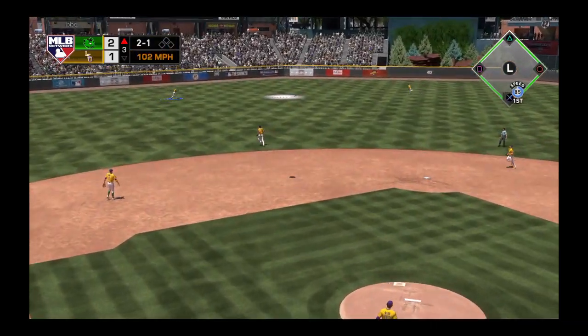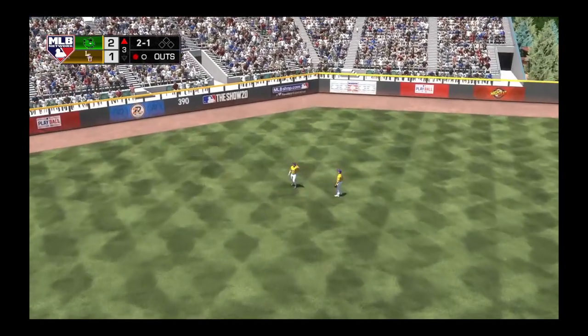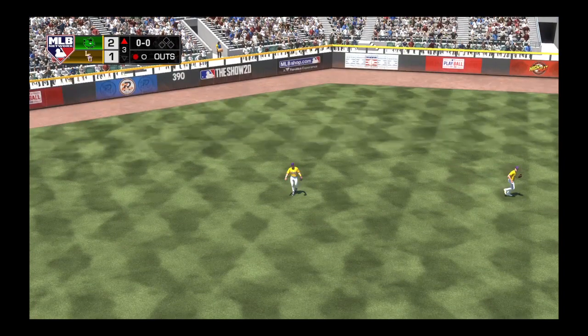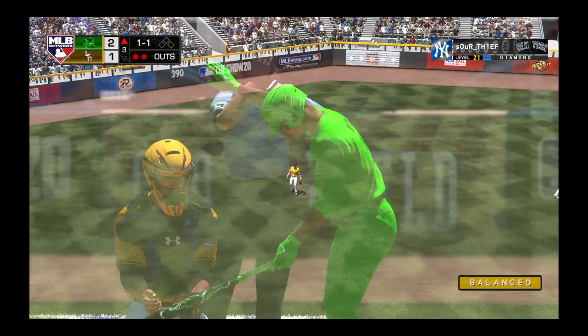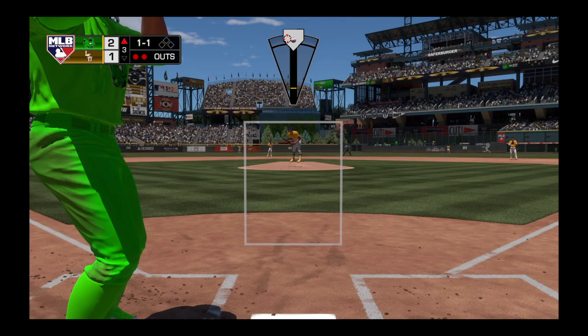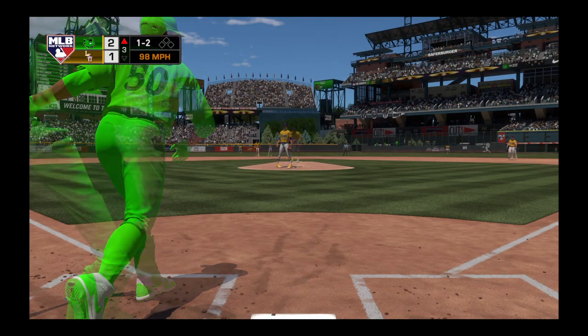Lifted the other way out to left center. On the move is Trout, but the left fielder calls him off and makes the catch. And that's the second out of the inning. So bases are empty here with two gone. And up next, one of the terrific talents in the game, Mookie Betts. 1-2 now as that one's fouled off.